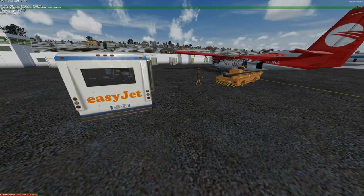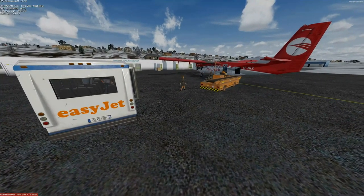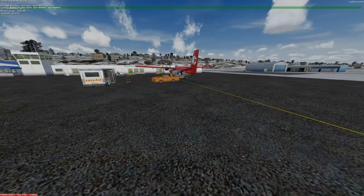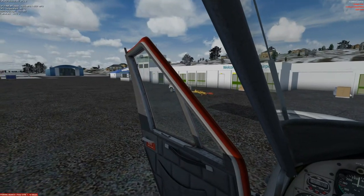The QNH is correct. The wind is 180 degrees, 8 knots. Runway 17, clear for takeoff. 17, takeoff. 17, clear for takeoff, 17. Runway 18, affirmative, you're clear for takeoff. Clear for takeoff, 17.